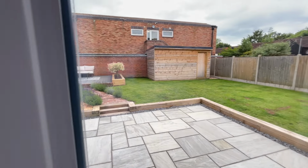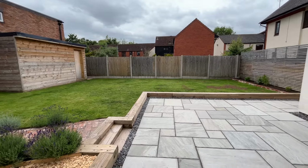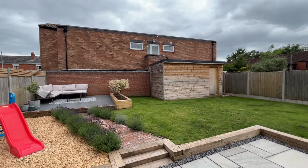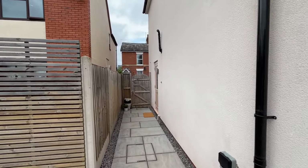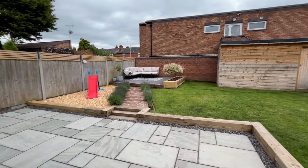Stepping then out to larger than average garden for the period of the property. So nice, entertaining patio space here. You can see the extension behind. Really, really well done. Big workshop area as well, and then decking area. And then you do have that side access that I mentioned, which leads into that utility door if you wished to utilize that side. Nice and childproof as well.